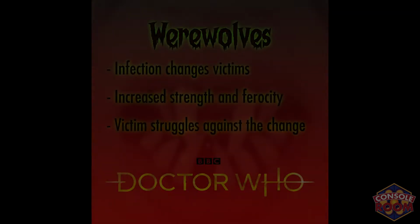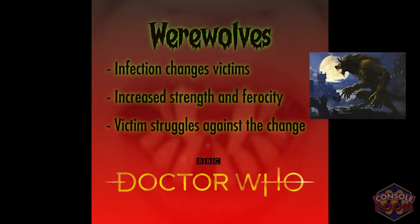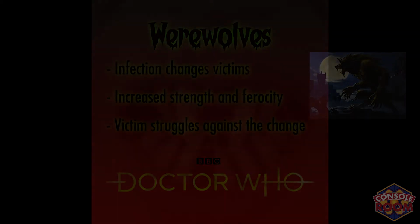The next type of classic monster that's been featured in Doctor Who are werewolves. Though their direct representations have been kind of sparse, there are a few allusions to werewolves which are characterized by how a scratch, bite, or even just a touch infects the person, and this changes them into a powerful beast with increased strength and ferocity. After this transformation, the victim often struggles with trying to keep control, until inevitably succumbing to the beast within.